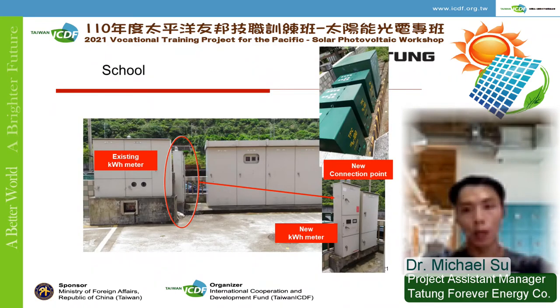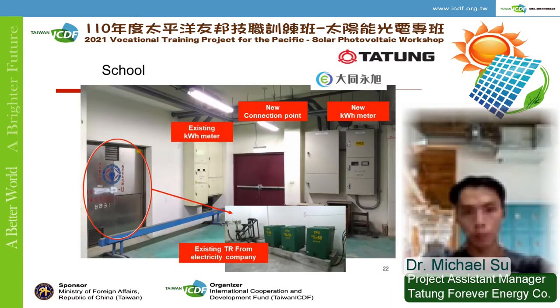Some systems are like this, installed on ground surface. Then some are like this. All the boxes and equipment are installed in a basement. Usually, you can find the TPC's distribution space in a basement. Their transformers will be inside the space. The rest is basically the same. We install a new meter and boxes with copper bars to do the connection and to mark the demarcation point.